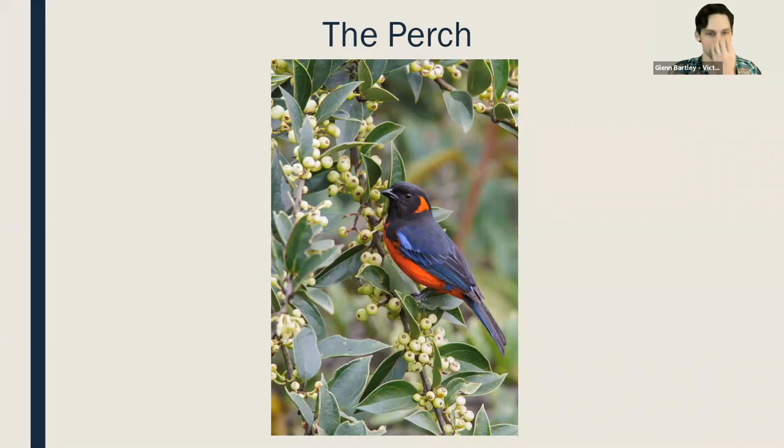Another example, very similar. This is a scarlet-bellied mountain tanager. Again, he's feeding on these little white fruits. Lots going on in the background, but it gives you a good clue maybe as to what he likes to do.